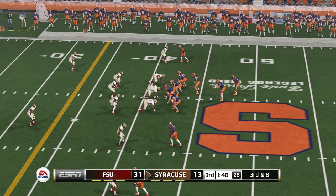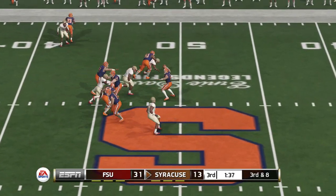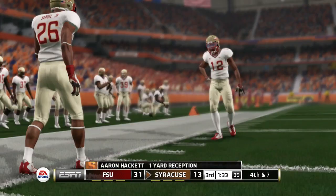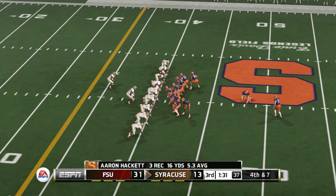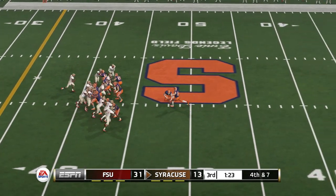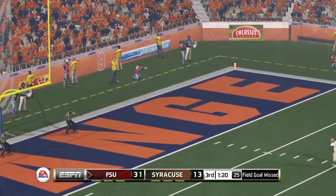Black 5. Green 9. Makes the catch, and he's got nowhere to go. Hackett gains about a yard with a short completion. The 41-yard line. Fourth down. Kicks away, and it's wide right. No good.